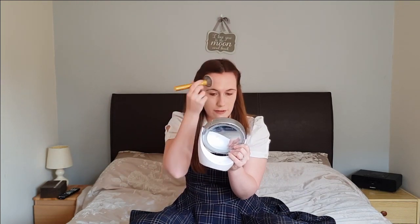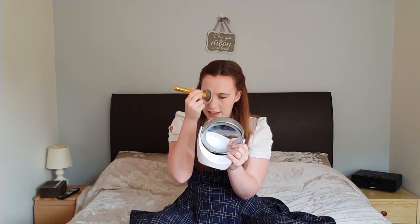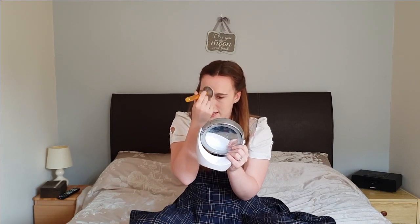But yeah, as I say, I am looking for a new foundation and I do like to get a sample, and the ones that I'm into are online in the UK, so I'm going to have to try and find an actual sample to try before I actually purchase it.